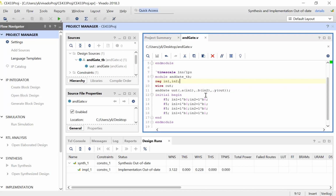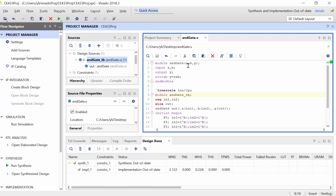Again, you do not have to have your test bench in the same file as your device. You can have individual .v files. If you add both of the .v files into here at the same time, it is still able to find that device you instantiated here. You know what I mean? And the name of the file doesn't matter. The name of the module matters. Do you understand that?